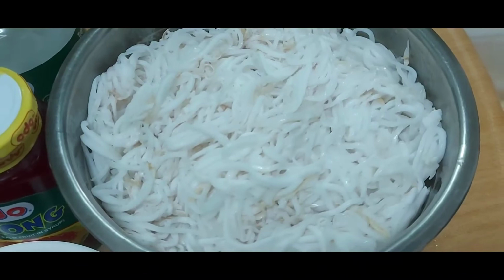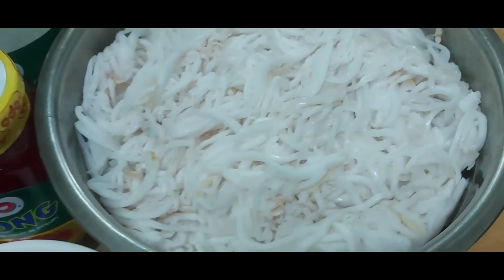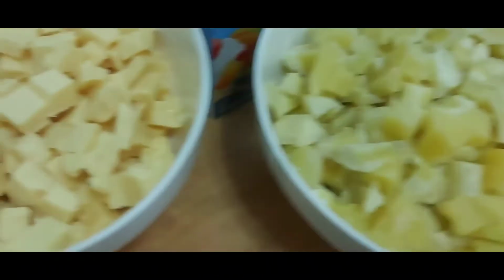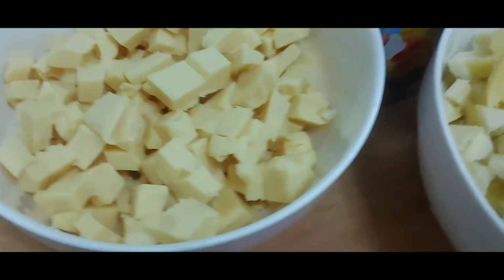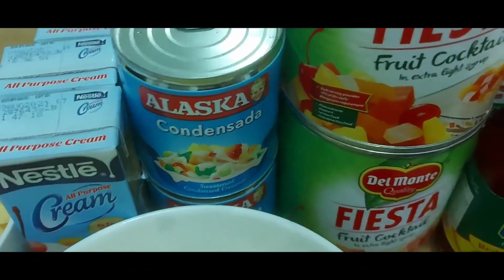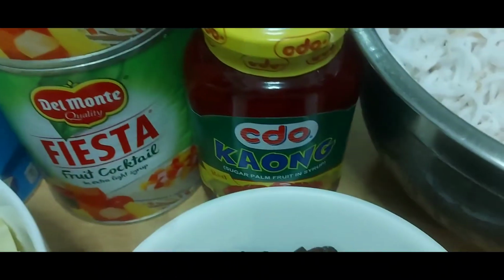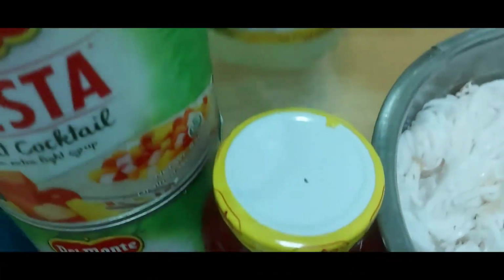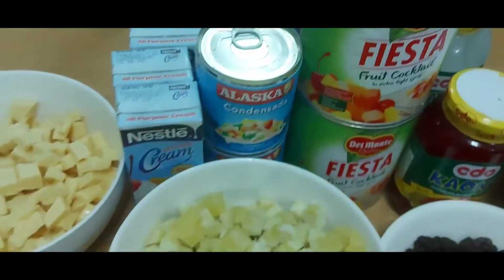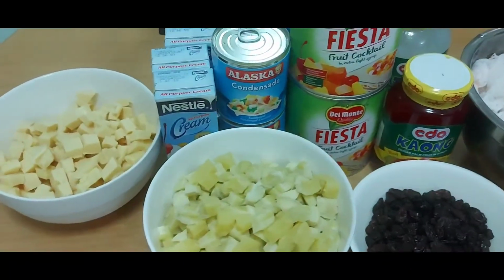Alright guys, so the ingredients for our buko salad, that's buko, raisin, this is my banana, and that's cheese, Nestle cream, condensed milk, and then the fruit cocktail, Fiesta fruit cocktail, kaong, nata de coco. So that's all our ingredients guys for our buko salad mixed with fruits.